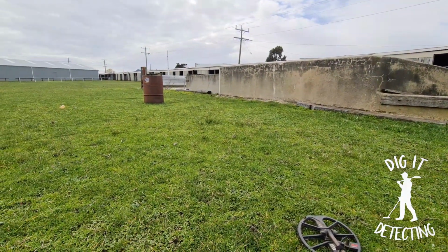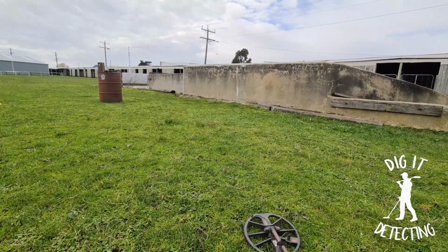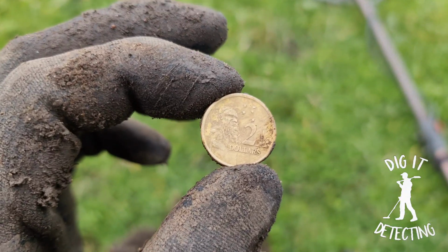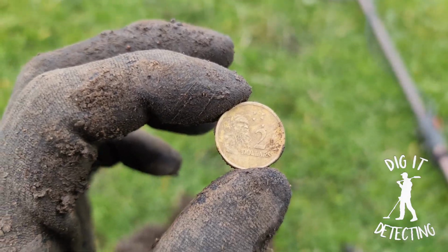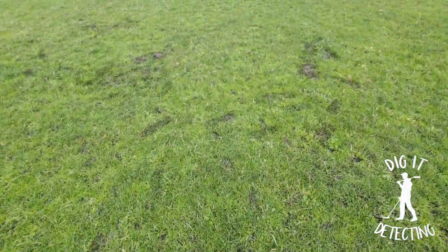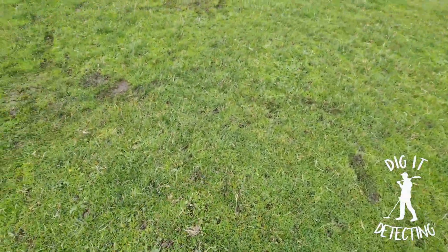Rightio, we're still going at it, still plodding along, and we're working up near the cattle ramp now, as you can see. The detector's still having a field day, just doing its own thing, and as you can see too, we're getting rich, Mitch. Another $2 into the pocket. And look, I don't know how much longer I will keep going up this end, because I'm making a terrible mess. Look at this, just walking around and leaving trails as I go.